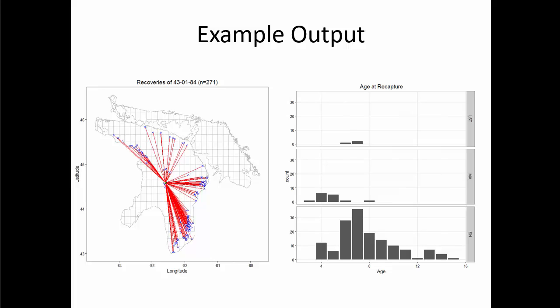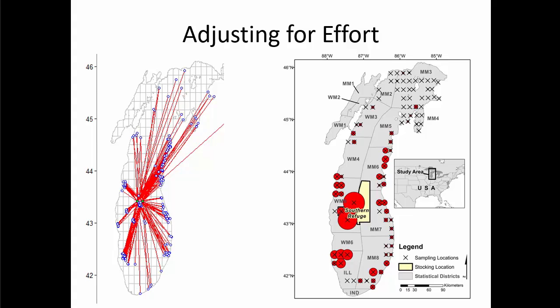Or you can look at the biological information attributes associated with recoveries from a particular area, for example. In this case, it's an age histogram by strain. These are all relatively easy to produce. One caveat about all of these outputs, particularly the recoveries: in a lot of cases, sampling intensity or effort is really important to account for, and these two graphs serve to illustrate that point.